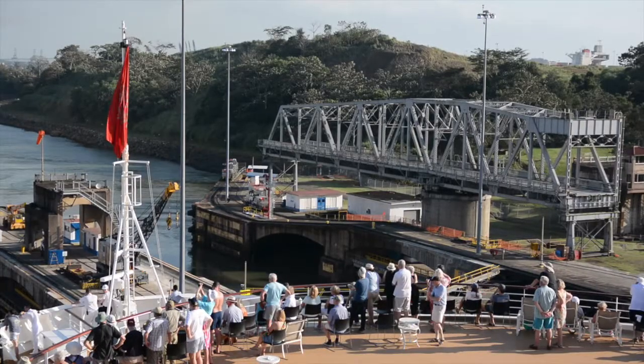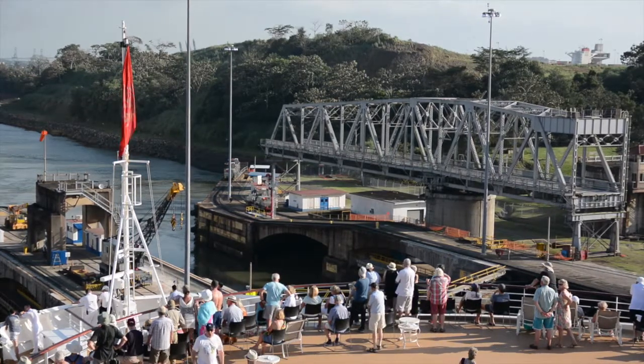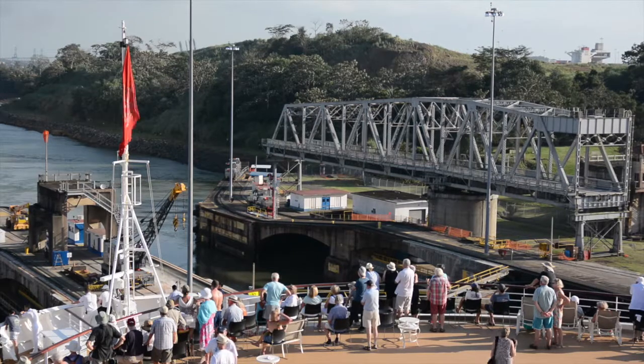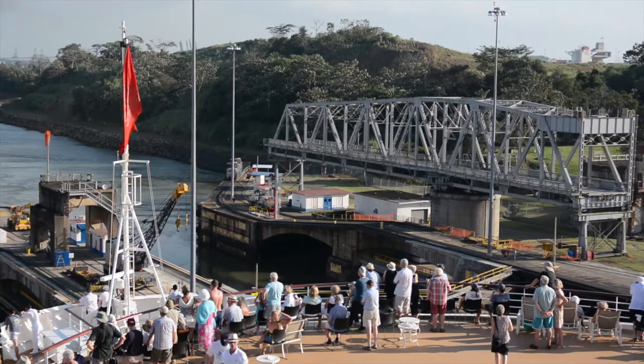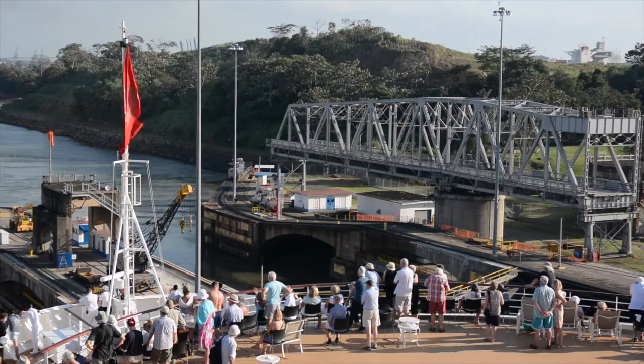Towards the end of the Miraflores two-step lock can be seen swing bridges, two swing bridges, one over each lock chamber, and they're swung now, of course, off the canal side. Now this bridge, before the construction of the Bridge of the Americas and the Centennial Bridge, was the only crossing between North and South America.